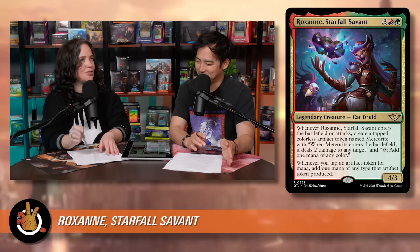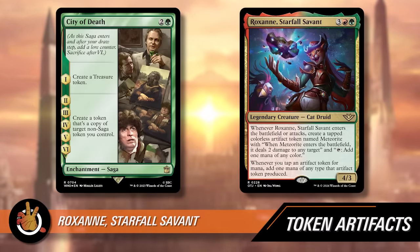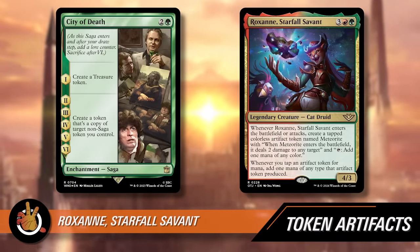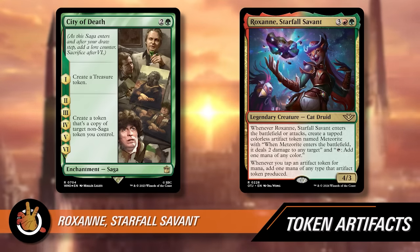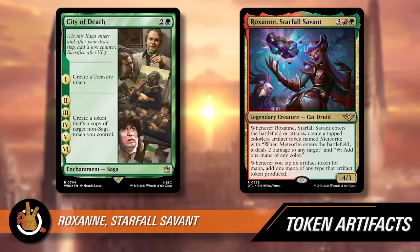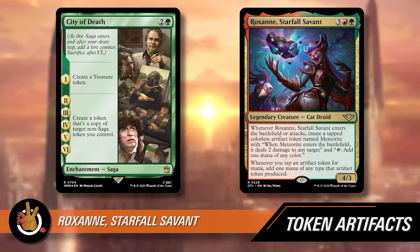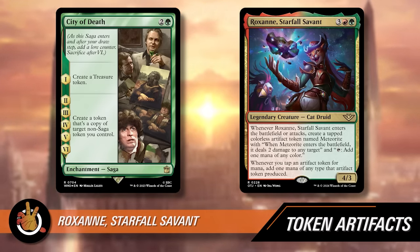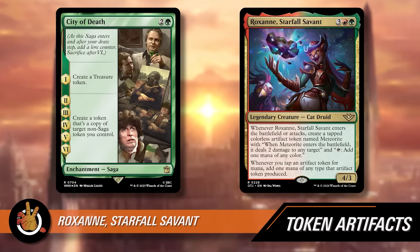But those meteorites. What if you want to make more meteorites and do stuff with when they enter the battlefield? Really, really great in this deck is City of Death. This is a Doctor Who card. It's a saga with six chapters. The first one is create a treasure token, but then each one after that, from 2 to 6, is create a token that's a copy of target non-saga token you control. Sweet. So that means your meteorites, every single turn you get another one. Or another treasure.